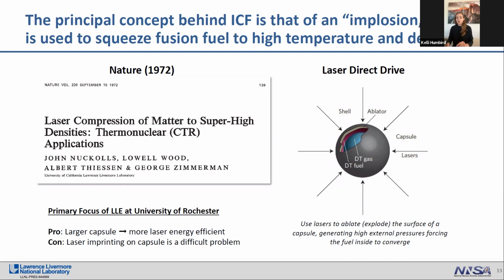There are some advantages to laser direct drive, so you can get your laser energy coupled to your capsule more efficiently. But there are some cons to this approach too, in that you have a finite number of laser beams, and when you use them to compress this fuel capsule, you might have asymmetries in how you're compressing it. So a grand challenge of ICF experiments is to take a spherical capsule and compress it spherically. You can think of it as trying to take a balloon and, with your hands, squish the balloon to a smaller volume.